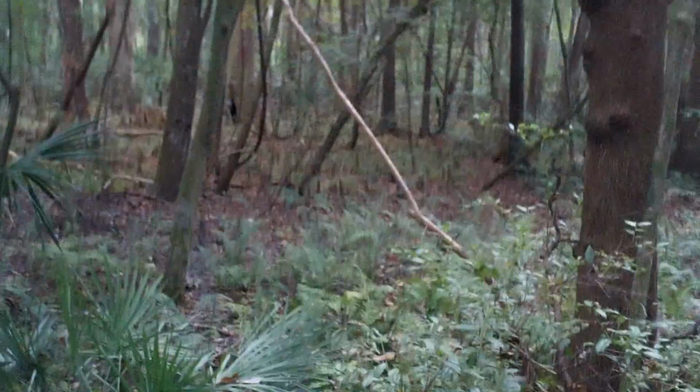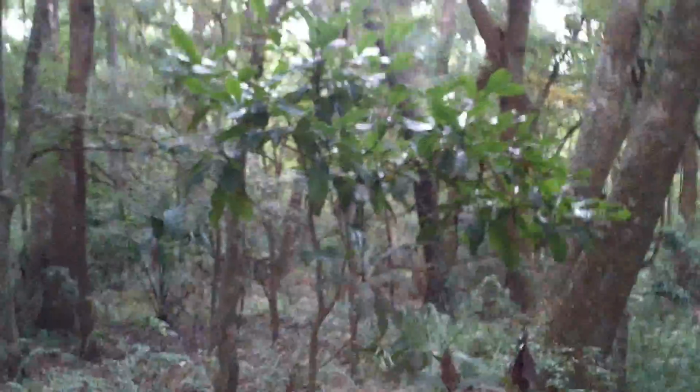Magnolia is an indicator species. What kind of cypress was this again, sir? That's a pond cypress. P-O-N-D. Okay. Pond.